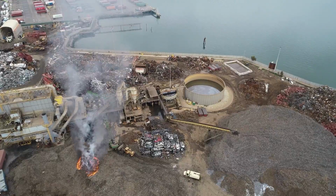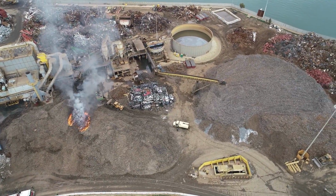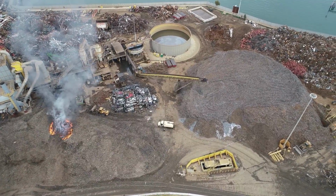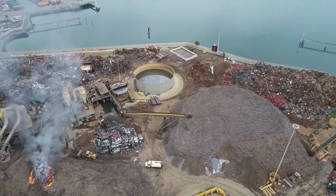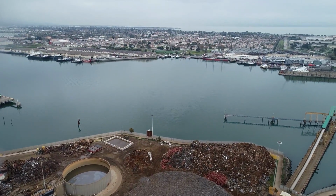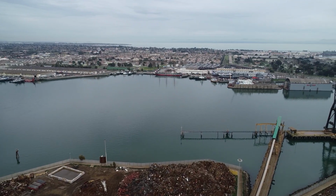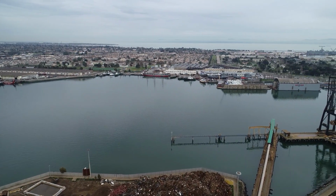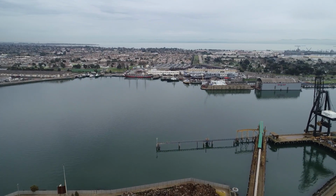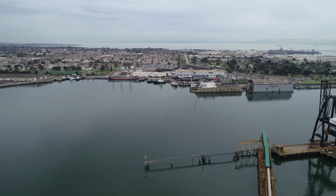What they do is they hook up their fire hose line to their engine, their fire truck, so that'll pump up the pressure. But at this point, as a new drone pilot, I kind of started to panic a little bit. Not really, but I wanted to get to see my bird again. So I flew it on back.